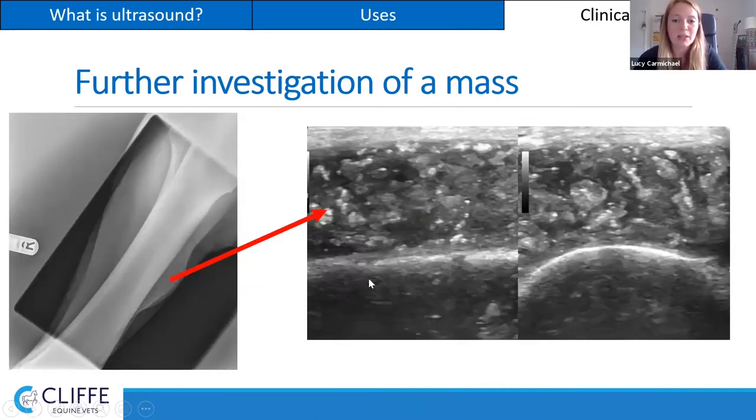So if we look at this slide and remember the tips that Manon gave for what you were seeing, those dark areas that we can see are fluid, and then you've got some bright areas which are the very gritty mineral material. Down at the bottom of each image you have the bone surface, which is delineated with that bright white line, and you can see that in both transverse and longitudinal planes, so that you can see the mass is just right next door to that bone area.